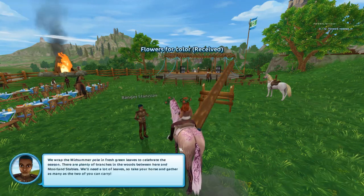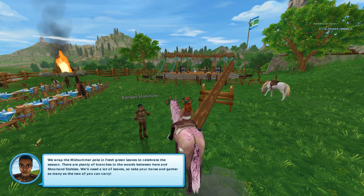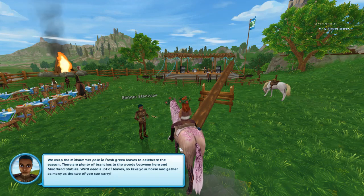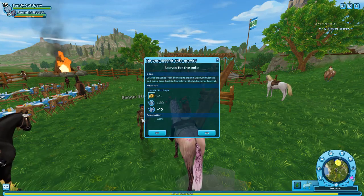Let's get the leaves. We wrap the midsummer pole in fresh green leaves to celebrate the season. There are plenty of branches in the woods between here and Moreland Stables. We'll need a lot of leaves, so take your horse and gather as many as the two of you can carry.